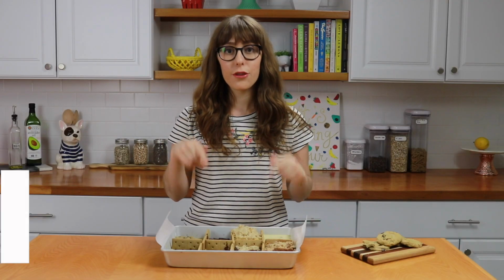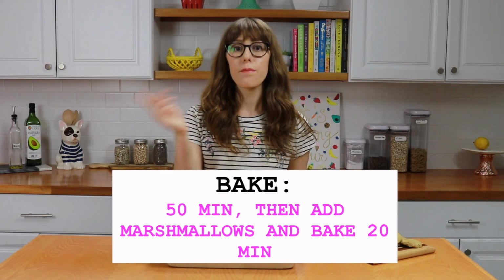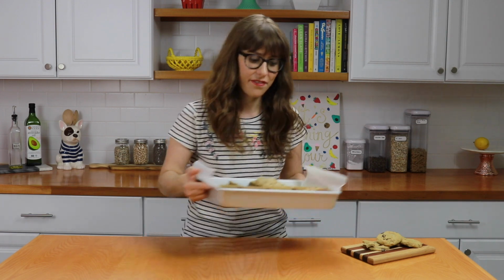I'm going to bake this in a 300-degree oven for 50 minutes. Then I'm going to take it out, add some marshmallows to the s'mores bar, bake it again for another 20 minutes, and I'll show you what it looks like when it's done.